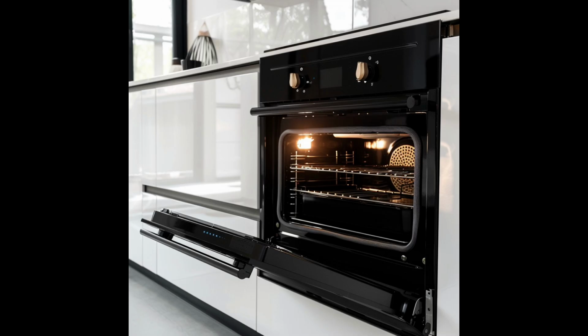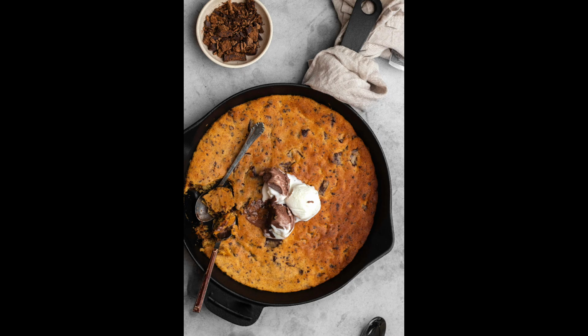A common but often forgotten mistake is not preheating the oven. Baking a cake in a cold oven can cause uneven baking and prevent the cake from rising properly. Always preheat your oven to the correct temperature before putting your cake in. This ensures the cake bakes evenly and rises as it should. And there you have it, 12 common mistakes people make when baking cakes and simple solutions to avoid them.